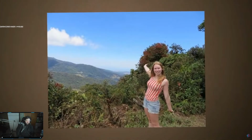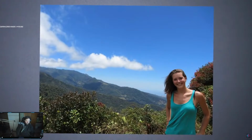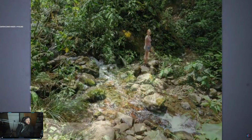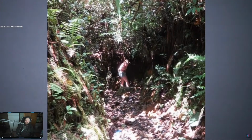Here are those images. Things start off as you'd expect, with the girls cheerfully posing for the camera at various points along the hiking route. Lisanne continues to take pictures of Chris as they move deeper into the jungle. Then, the pictures stop abruptly. 8 days later, about 90 photos were taken in the early hours of the morning.